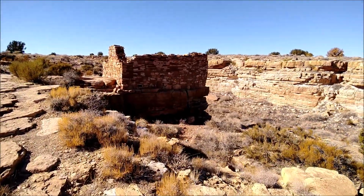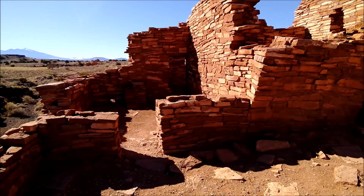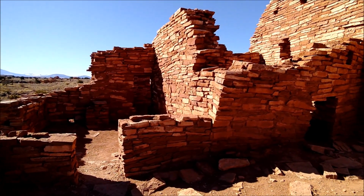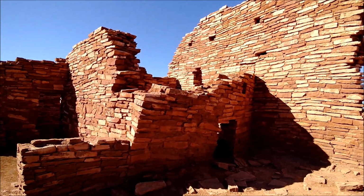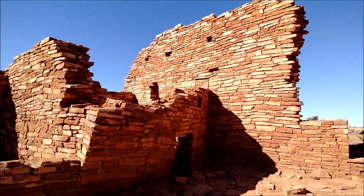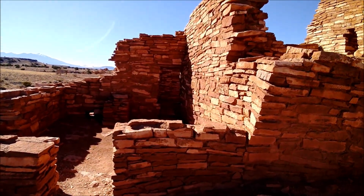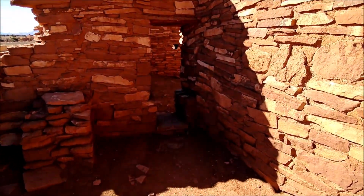Lomakai Pueblo is built right on the edge of a shallow, vertical walled canyon, which was probably formed by faulting or other volcanic activity, and has a good view of the snow-capped San Francisco peaks to the west. Several smaller ruins may be visited along the same trail, further along the rim of the Box Canyon.